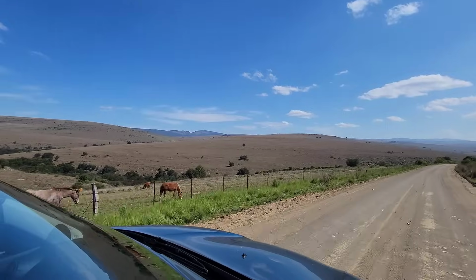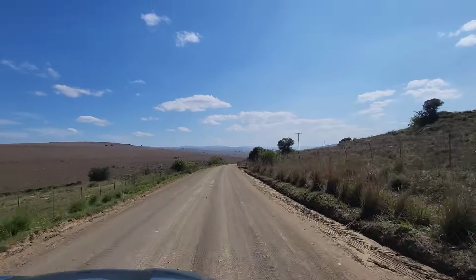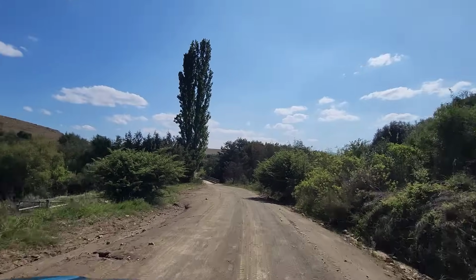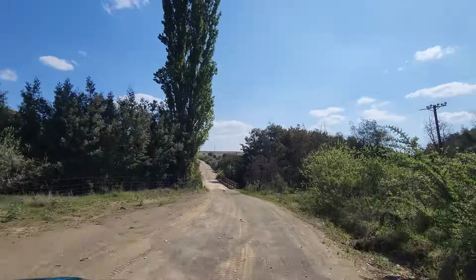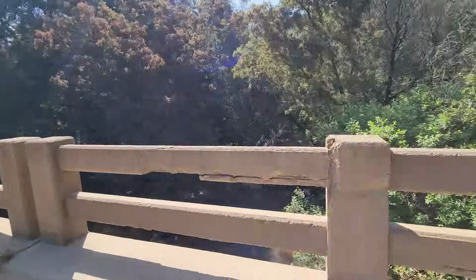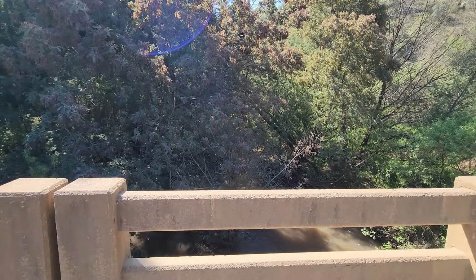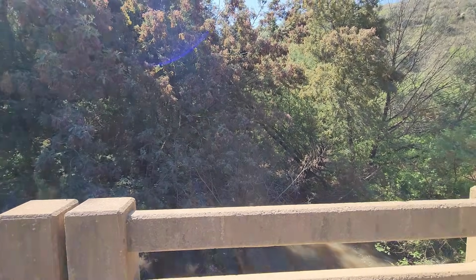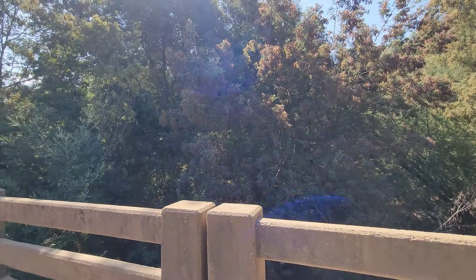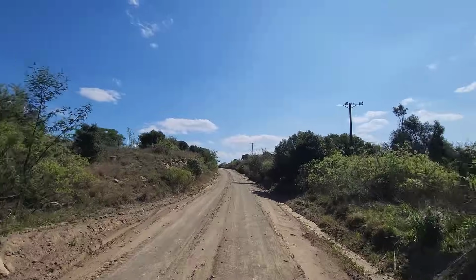Horses and cattle. And it's gravel, babe. Crossing the Thomas River. Yes, and it's flowing. Look at that, the water's flowing big time. Fantastic. We're in the treetops. Yep. And the dirt road is fantastic. Beautiful.